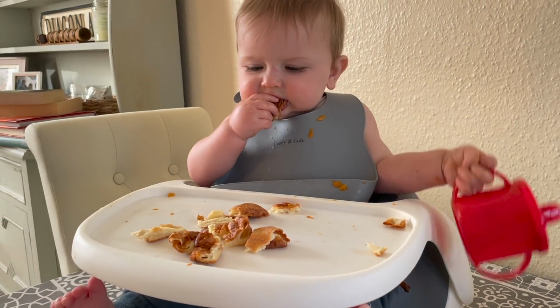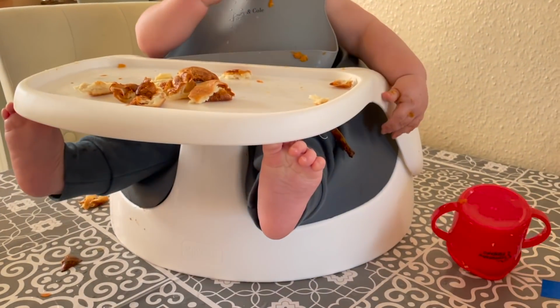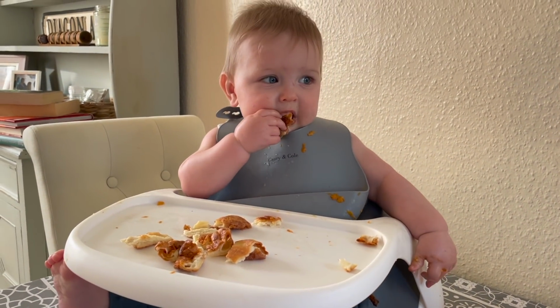He also does love chucking it, so he realizes that it comes out if you tip it upside down, and he follows it as it's dripping all over his food and everything. He finds that quite funny.